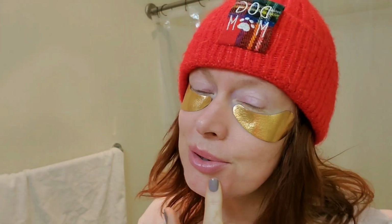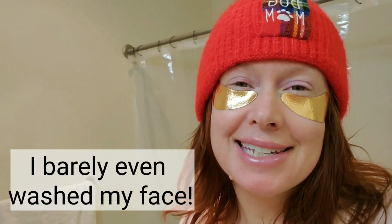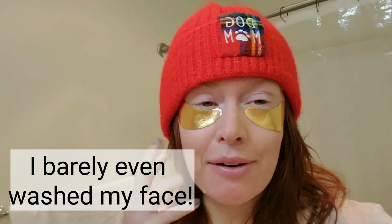What happened was I had this really bad breakout from using all these products on my face for the first time. When I tell you I've barely even washed my face living in a van for the past 4 months, I'm really not exaggerating. And so I think putting all this stuff on my face just made it go haywire. And it has taken 2 weeks for this chin area to calm down. I just kind of left it alone really, and so this is where we're at.